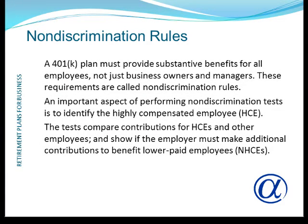Non-discrimination rules. A 401k plan must provide substantive benefit for all employees, not just business owners and managers. These requirements are called non-discrimination rules. An important aspect of performing non-discrimination tests is to identify the highly compensated employees, or HCE. The tests compare contributions for the HCEs and other employees and show if the employer must make additional contributions to benefit lower paid employees, NHCEs.